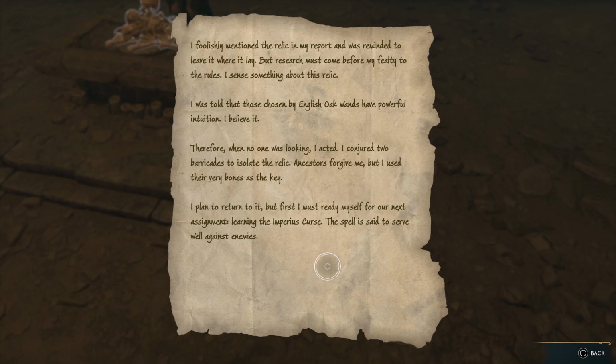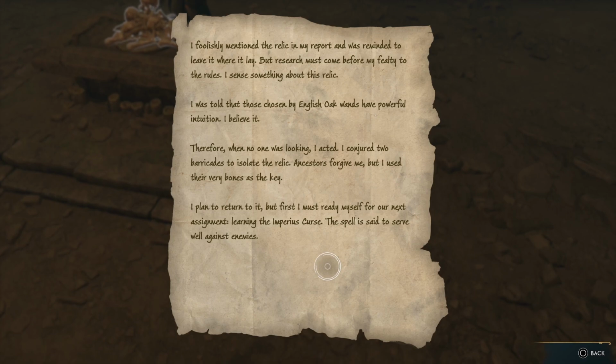Therefore, when no one was looking, I acted. I conjured 2 barricades to isolate the relic. Ancestors forgive me, but I used their very bones as the key. I plan to return to it, but first I must ready myself for our next assignment. Learning the Imperious Curse. The spell is said to serve well against enemies.